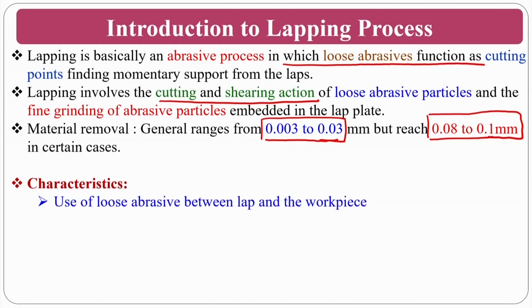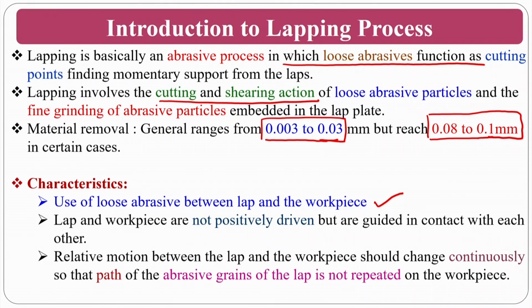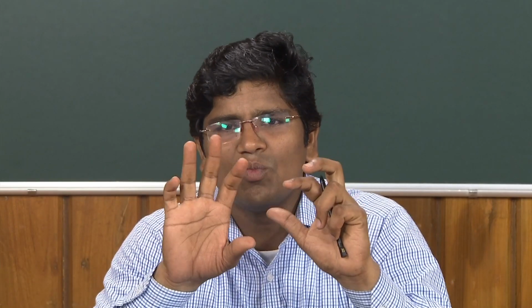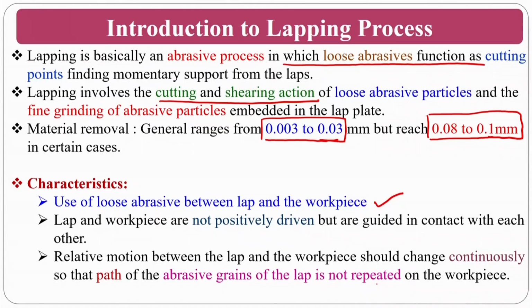The characteristics of lapping: it uses loose abrasives between the lap and the workpiece, as you have seen in the previous slide. The lap and workpiece are not positively driven, but they are guided in contact with each other, and the relative motion between the lap and the workpiece should change continuously so that the path of the abrasive grains on the lap is not repeated. The abrasive particles' path is completely random because they have full freedom to move. Assume I have a workpiece and a lap, and abrasive particles are suspended in some oil. If the oil does not bond with the abrasive particles, they can move freely, so there is no repetition of the paths.